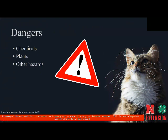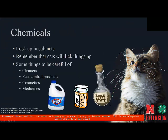So we want to think about things that might be dangerous in our house, right? So in particular, we're talking about chemicals, certain plants, as well as some other kind of hazards you might find in your house. So one thing is chemicals, right? Cats, some chemicals they just have to consume a little bit of and it'll make them sick. So we want to make sure that all the chemicals in our house get locked up, and that if something would spill that might be dangerous, we can clean it up right away, so our cats won't get into it.